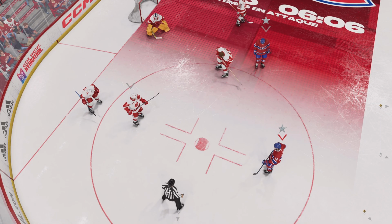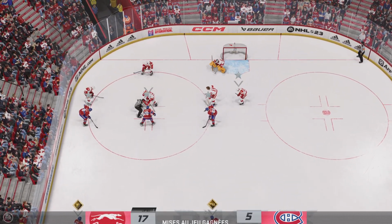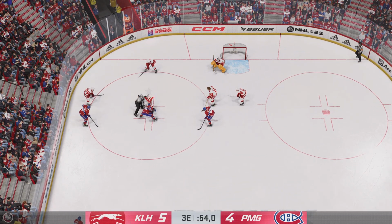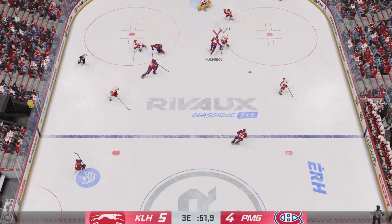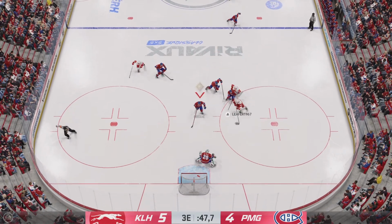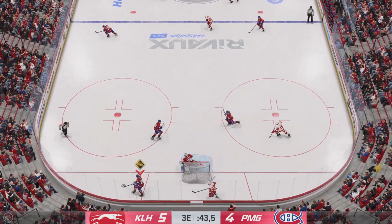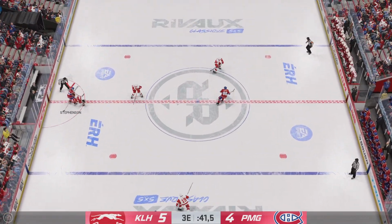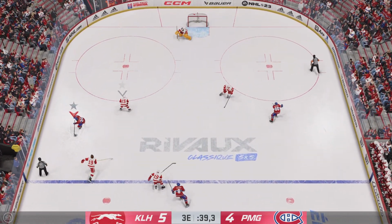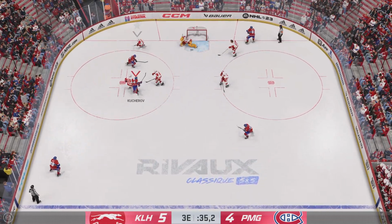To the later stages of this period. One goal game here. 5-4 is where we sit. And as the puck is dropped, they win the draw here inside the defensive zone. Takes the feed from the left side. Montreal's got possession of the puck. Stevenson's got it against the boards.